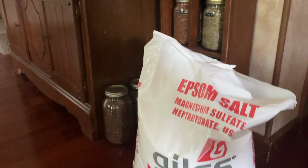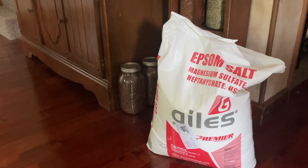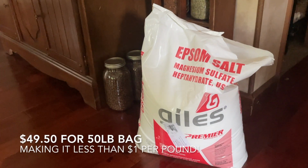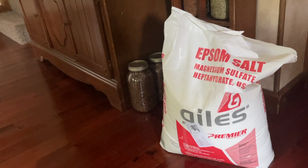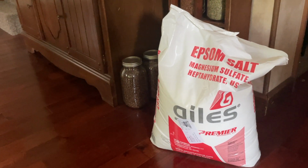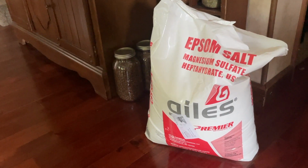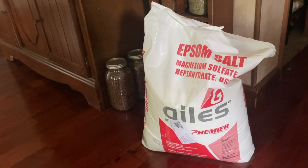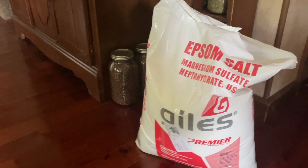Okay, so this is the number 4 item that I would order. It is the 50-pound bag of Epsom salt. It was only $49.50 for a 50-pound bag, which makes it less than $1 a pound. This is the best price you're gonna get for it. I use the Epsom salt for baths, foot baths, full-on baths, and also put some in our garden to add magnesium to the soil. Most of us are magnesium deficient, and so by doing a foot bath or a full-on bath with it, it is a great way to get extra magnesium into our body.